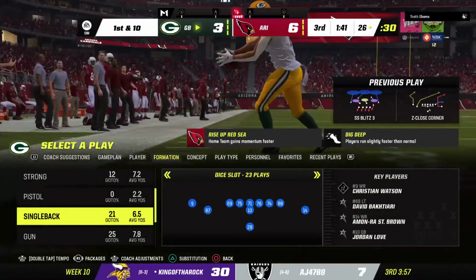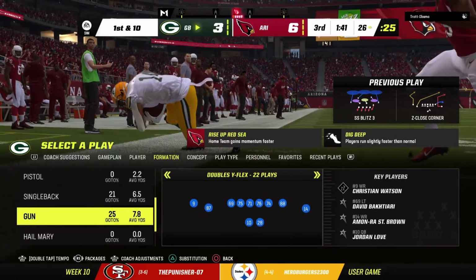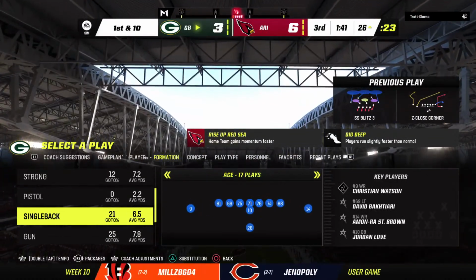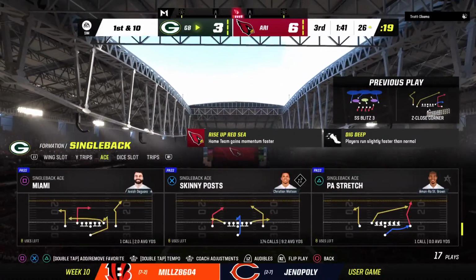Let's make this one simple. What a catch, especially the finishing part of getting his feet in bounds, toe tapping, and of course, foot dragging. A little tapestry, if you will. Oh, I like it.